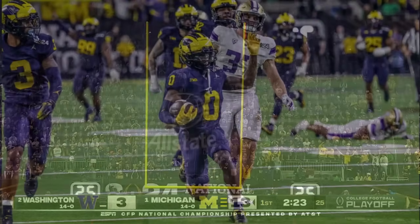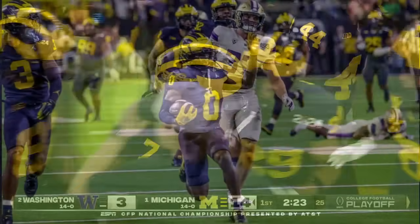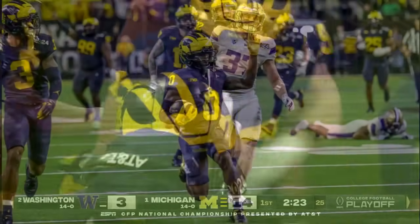On for the extra point, James Turner to kick it away. The kick is up, the kick is good, and the Huskies are facing their largest deficit of the season.